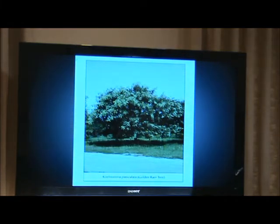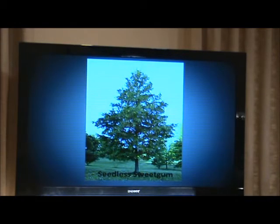More golden rain tree. We already have a few golden rain tree on the golf course. This is another tree that is really nice because it does flower in the summer when very little else does flower. A picture of the sweet gum. We want to make sure we specify a seedless variety to keep our maintenance requirements down.